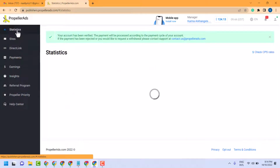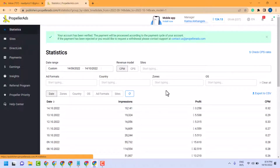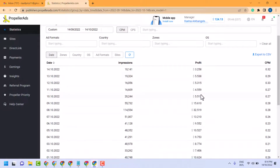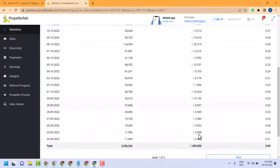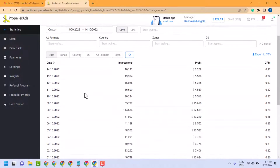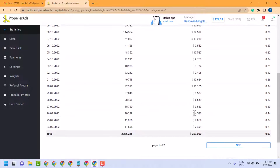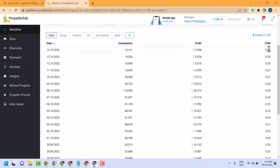If you look here, on average I am earning about $5 to $10. Last month, $209. And here we can see the CPM is about 3, or between 2 and 5.